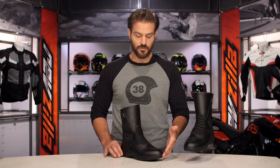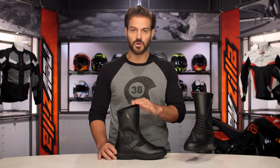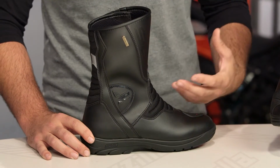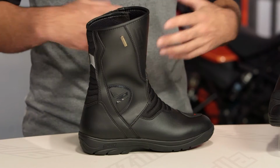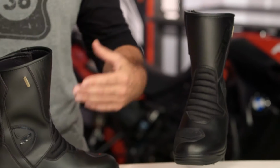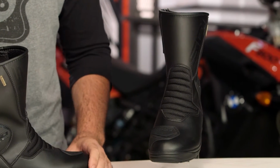So if you're looking at getting into Gore-Tex without breaking the bank, this is going to be one to consider for you touring riders out there looking for a taller height boot to ride throughout all months of the year. The nice thing about Gore-Tex, remember, is that it helps to wick sweat away, and you combine that with the cambrel lining that we're seeing in this boot, and it really is a comfortable boot to ride even into the warmer months of the year.